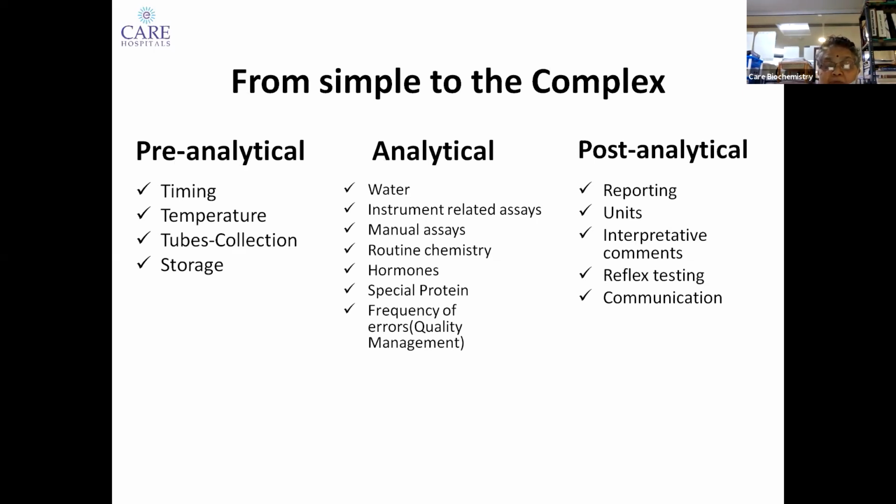Special proteins, which I'll come to later, special in the sense that they are not done commonly. They may not be done on the same automated system or platform that one has. There are various sophisticated instruments which do these proteins and which have their own problems. And of course, in understanding and analyzing all these issues, we have to understand quality management, which was dealt with so stupendously by Dr. Asha Vaid yesterday.